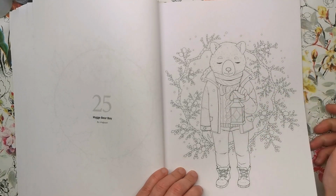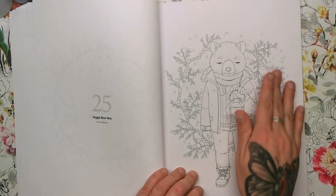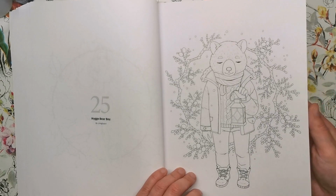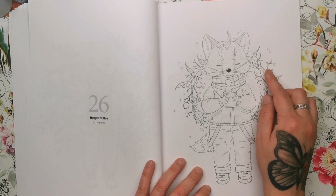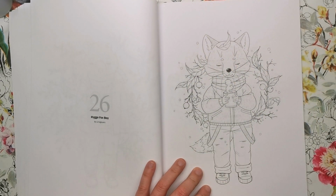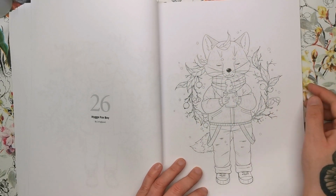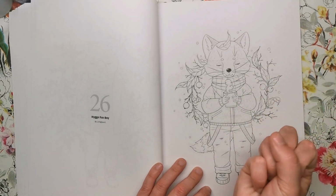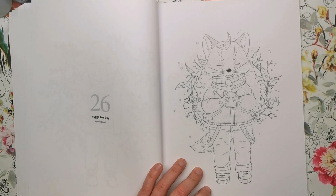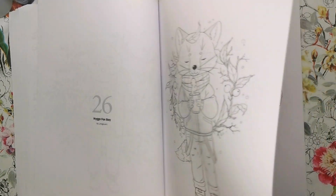He's got the warm lantern there, and again in the background you have this wreath of festive flowers or festive berries and things. And I think this seems to be the theme for all of them, having this backdrop of a wreath. This is a fox boy, so he's got his cup of cocoa, again looking really snuggled and cozy, which is the meaning of this word, and we've got the berries in the background as well.